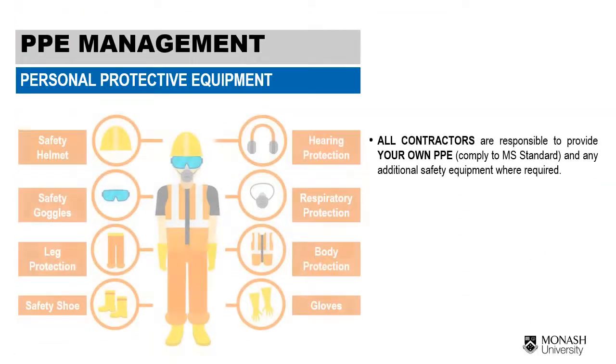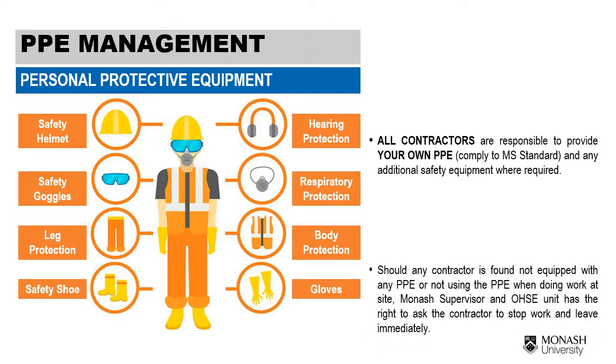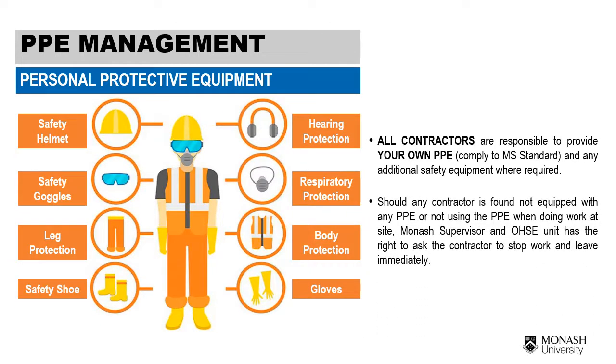You as a contractor are responsible to provide and wear your own PPE that complies with the Malaysian standard and any additional safety equipment where required. Should any contractor be found not equipped with any PPE when doing work at site, the Monash supervisor and OHSE unit have the right to ask the contractor to stop work and leave immediately.